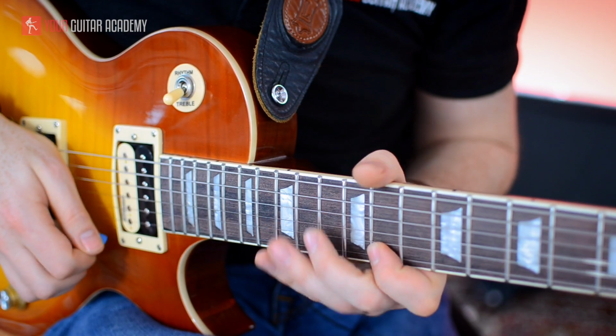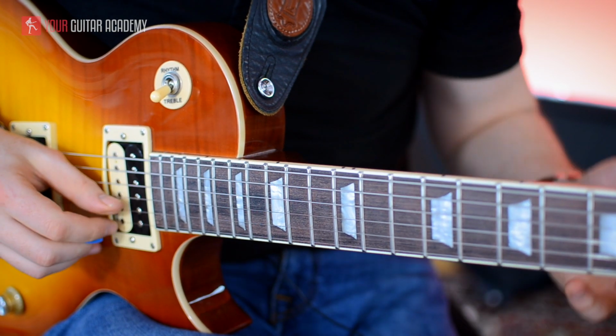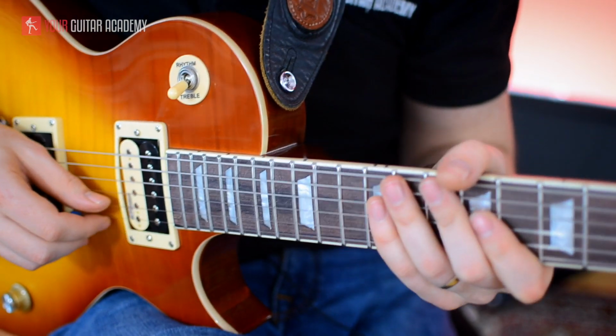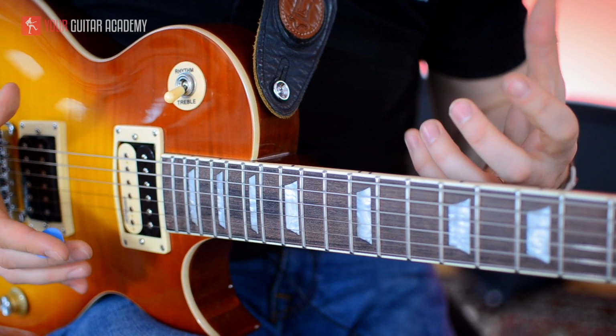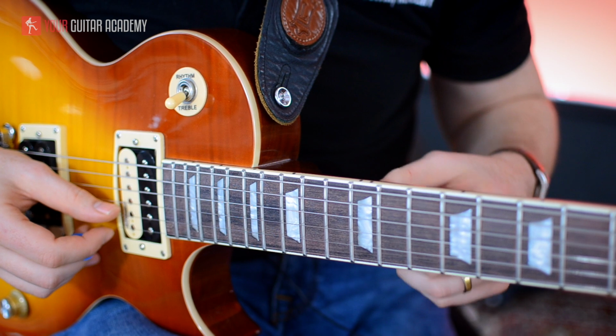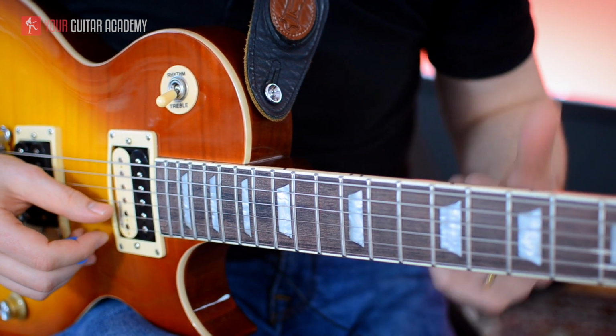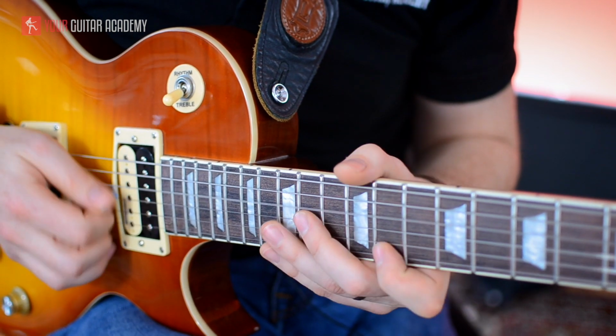So the first lick I'm going to show you is all about the volume dynamic. So let's just have a little look at that. Okay, so the thing I love about this riff, and when we're talking about dynamics, is how there's so many dynamics within such a little lick. So rather than one lick has a particular dynamic and then the next lick has a different dynamic, this is all within one idea. Okay, so have a listen to that again.